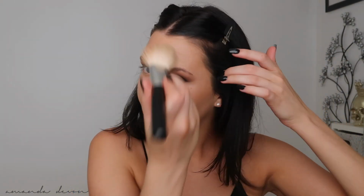To bronze, as usual, we're going in with my first step, and that's the Physicians Formula Butter Bronzer in the shade Bronzer. And this is my Crown 500 brush. I like this just to give a really quick dusting of bronze all over before I get a little bit more precise with it with a smaller brush.